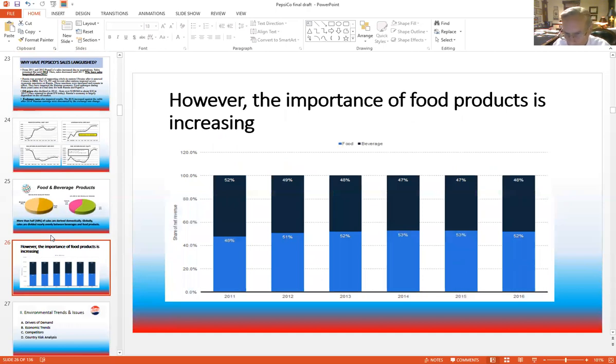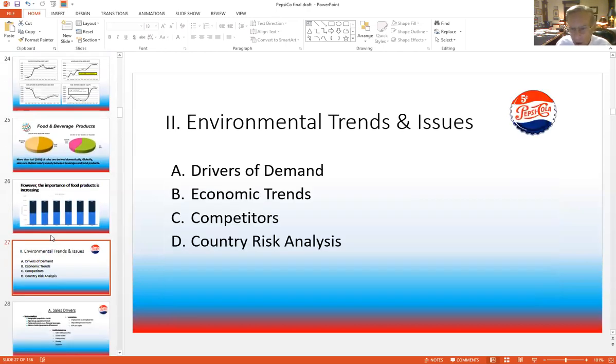You can see that the proportion of foods used to be 48% in 2011, now 52%. And that was in 2016. And so food products seem to be growing in importance for PepsiCo. And based upon all that I've seen, I do not think this trend will be interrupted anytime soon. So this takes us to part 2.